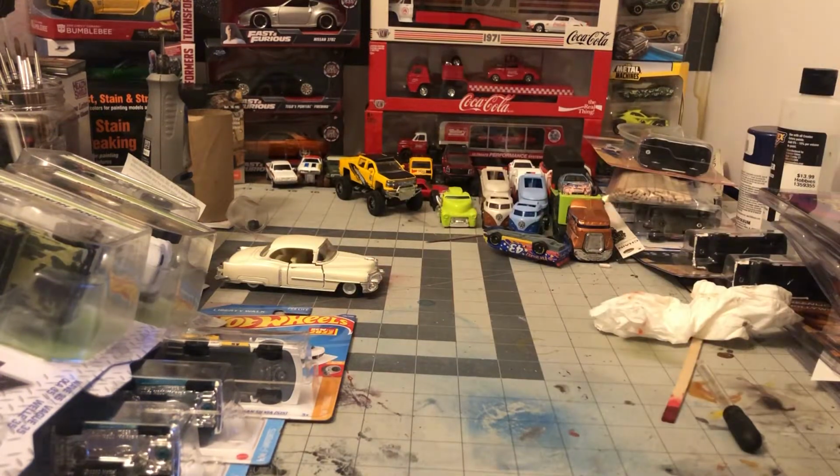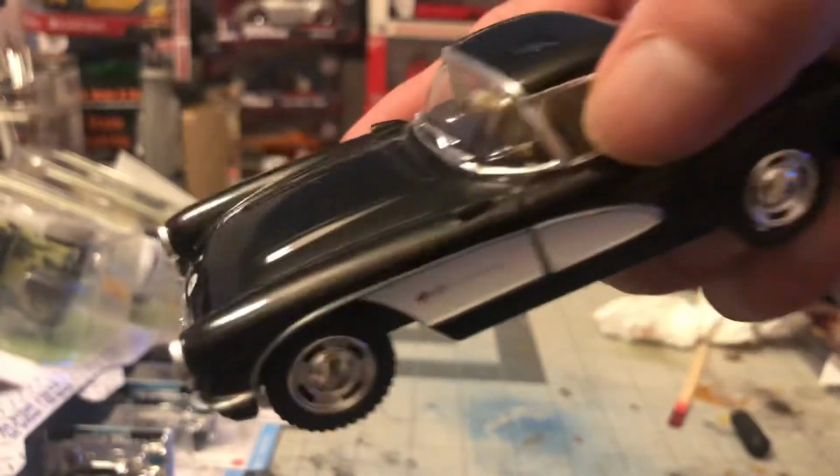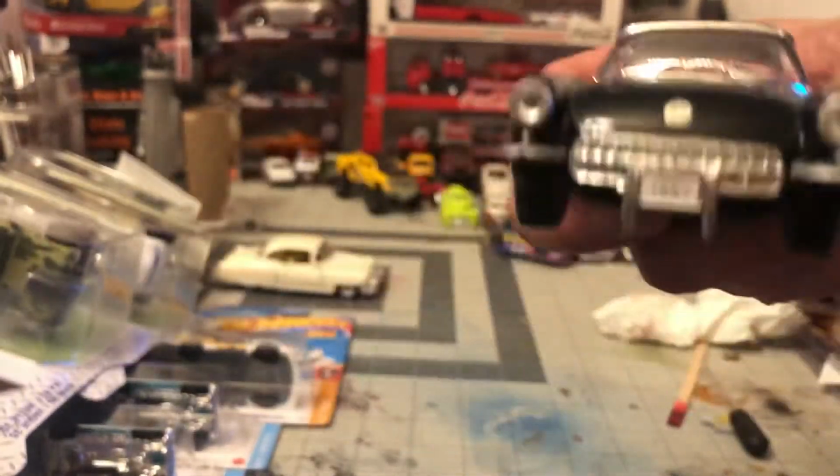And then we have a 1957 Corvette with the opening doors.